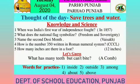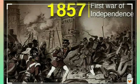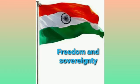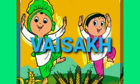Knowledge and science. Number 1. When was India's First War of Independence fought? Answer is, India's First War of Independence was fought in 1857. Next, what does the national flag symbolize? Answer is, it symbolizes freedom and sovereignty. Next, name the second Desi month. Answer is, the second Desi month is Vesak.